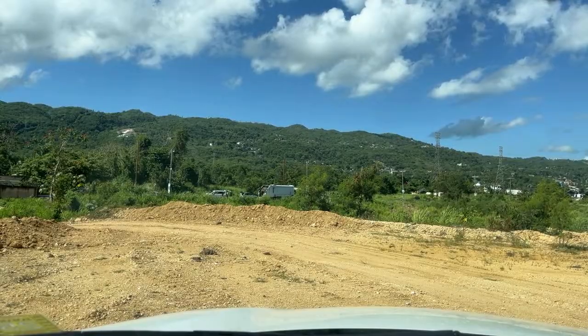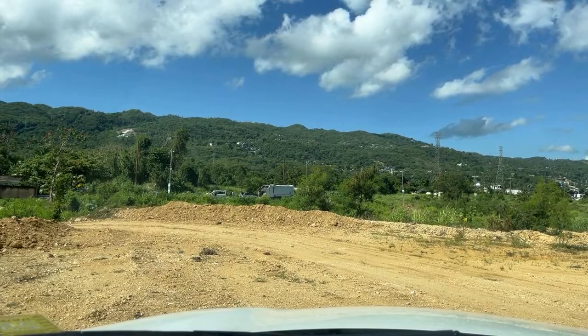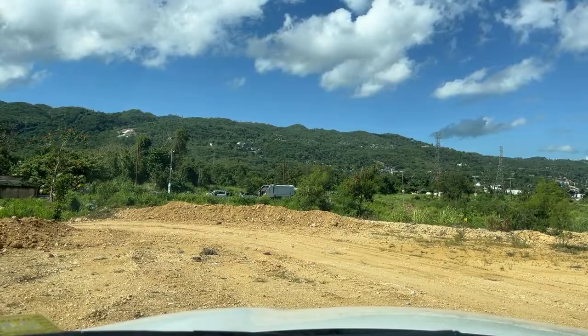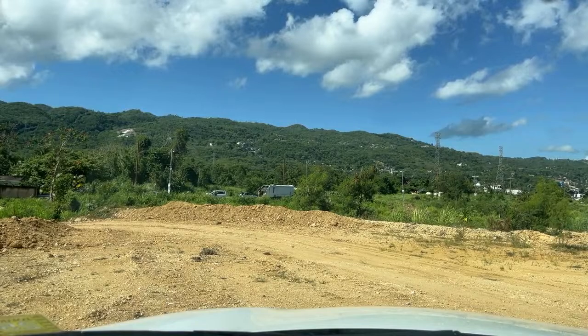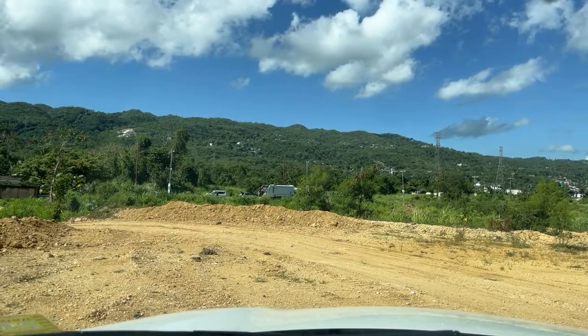The Long Hill Bypass is another problematic main road. I mean, the Long Hill itself is problematic. Again, it's a dangerous road. A lot of accidents have occurred on that road, vehicles going off over into that precipice. If there's an accident, there's a long line of traffic on the Long Hill itself.